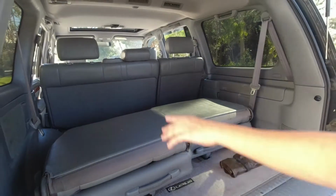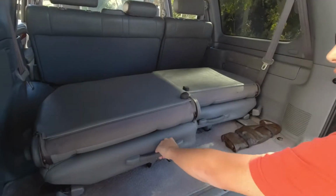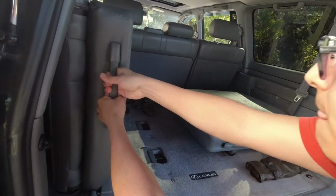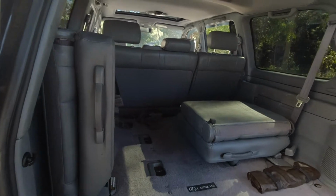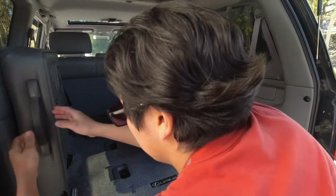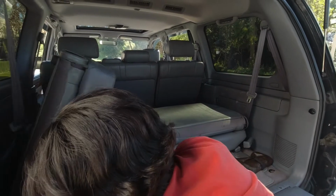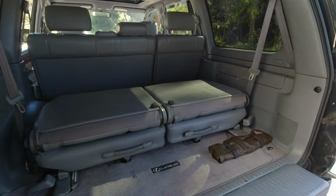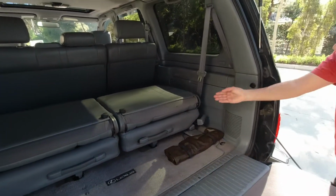Let's see, what else do you have? This one comes with a subwoofer over there. And then you have these seats that, conveniently, using this lever right here, you can put them up and keep them like that, or like this one, you can bring it down. In order to bring it down, you just do the same thing. You push them all the way, and now it's down.